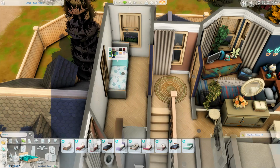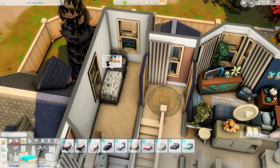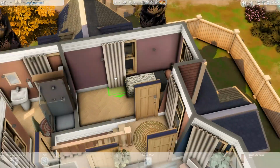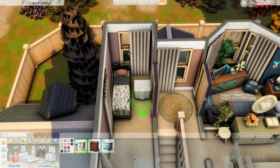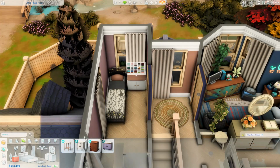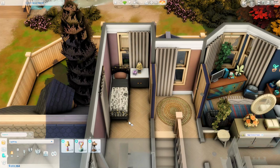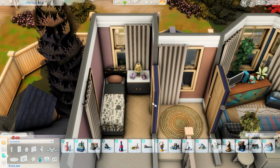So this is the teen girls room. I go for like a really dusky purpley black theme in here, but it's really, really soft at the same time. It's not gothic or anything like that, because that wasn't necessarily the vibe that I wanted to go for with this room. But I really, really like this. I like how different it is to the other one, and it just works. It works really, really well.